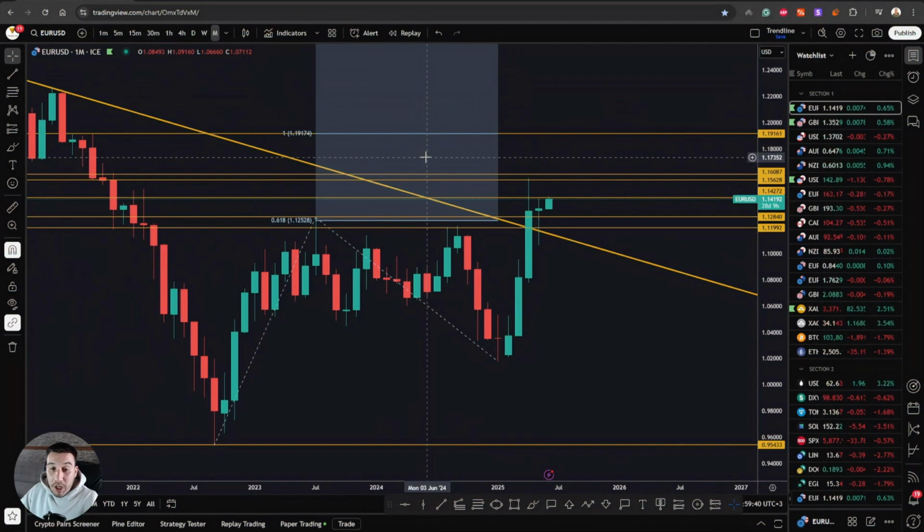Now when it comes to long-term targets, as you can see on my screen, that was our first target, 1.1250, which eventually got smashed, and then I am expecting price to continue to 1.19. It's probably going to take some more time, and we're most likely not going to see a continuation of that strong momentum. So it may take a little bit more time for price to eventually hit 1.19, but this is what I'm going to be looking for.